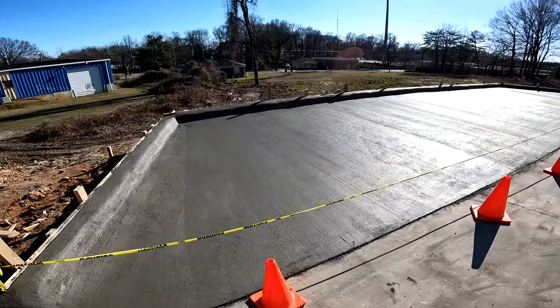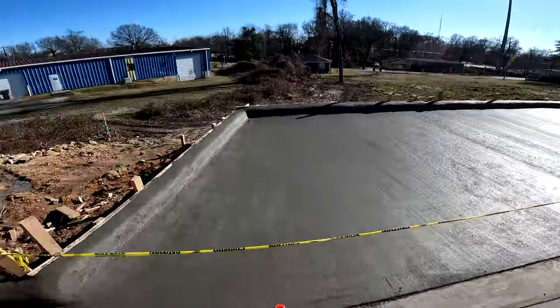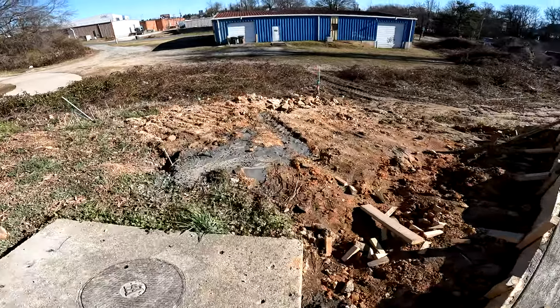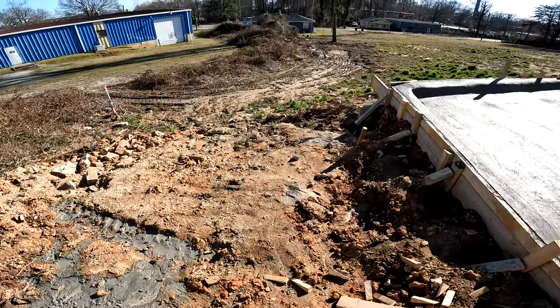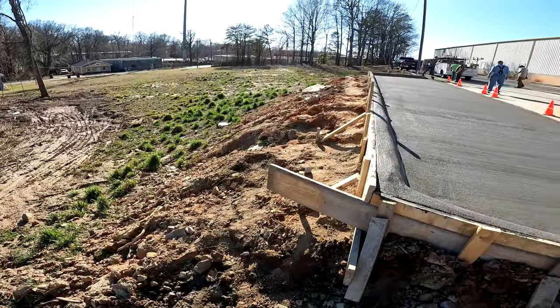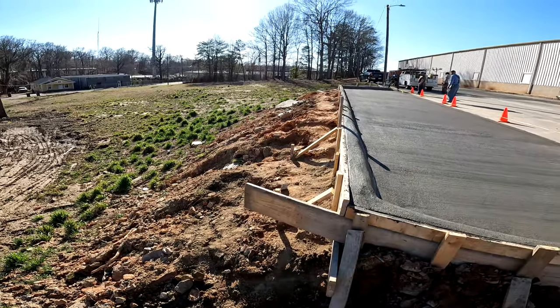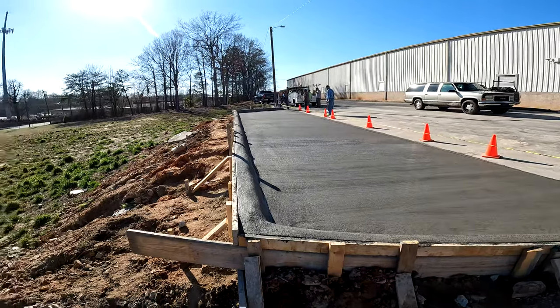We are finished with the pour, so we're gonna let this set up for about a week, and then we've got a bunch of finish grading and dirt to bring in. So take a look at this mess. This will all be dirt coming in, and same thing back here. We've got a lot of dirt to bring in to try to build this up a little bit and feather it up. So we're gonna give this about a week before we start driving on it.